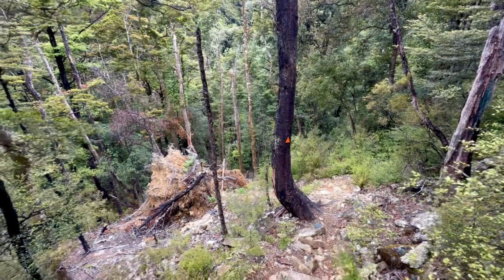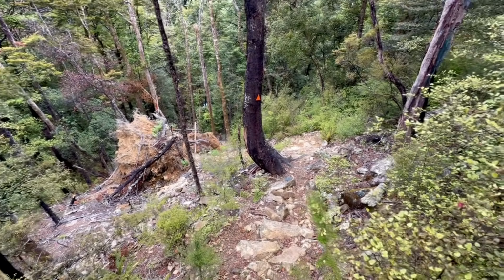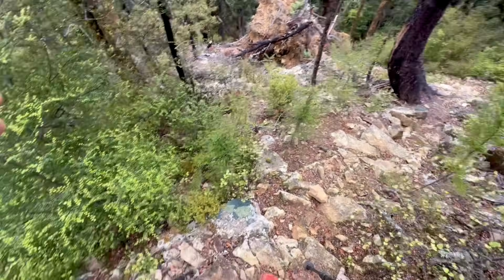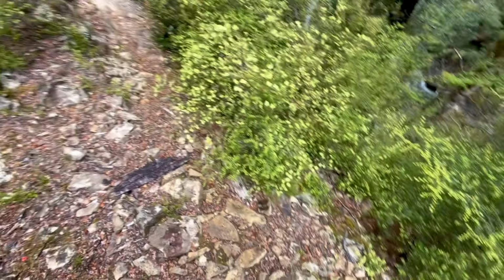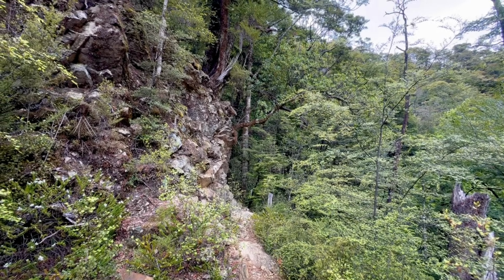Just got through the landslide section. I had to climb up quite a bit. Very carefully. And I continue along here, see what else the trail has to teach me today.